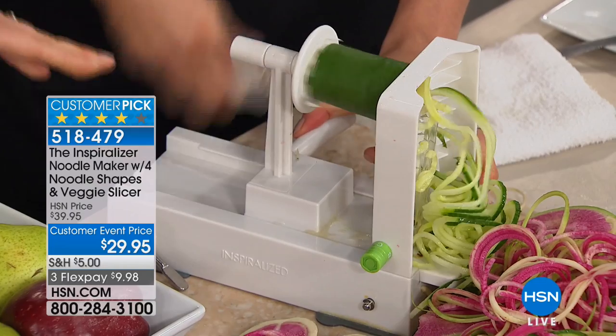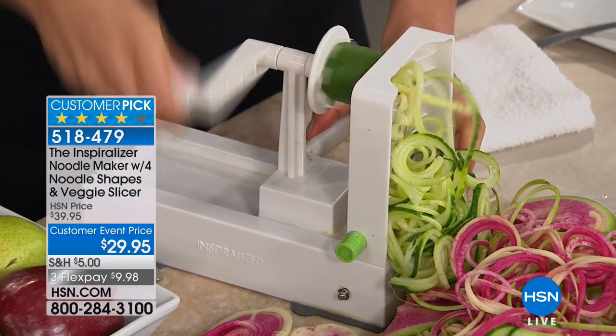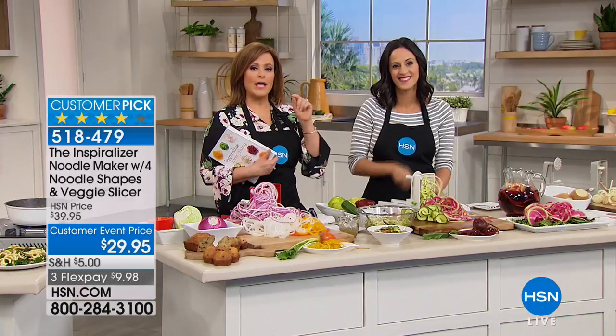And easy to clean as well, Allie, last as we wrap it up. Easy to clean, and it's top rack dishwasher friendly. There you go. Nice and easy.